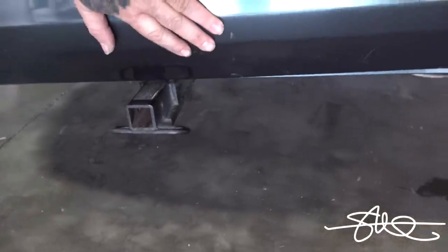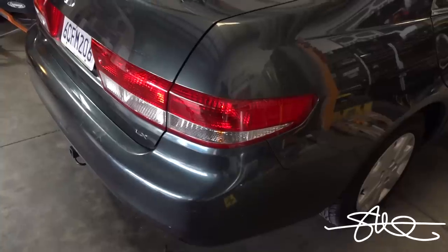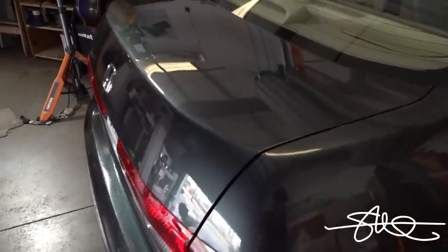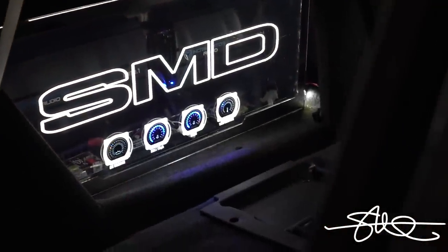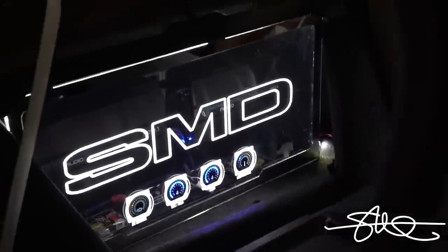Somewhere. I think it's underneath this bumper. Something rattling down underneath that bumper, but so it's all about chasing rattles and everything else, but it sounds a million times better already. Second skin for the win. What a big difference.